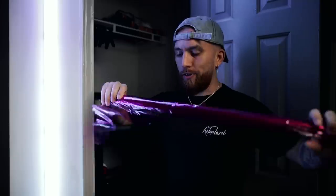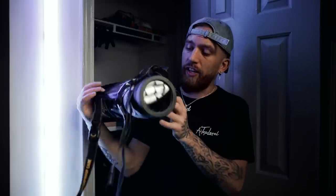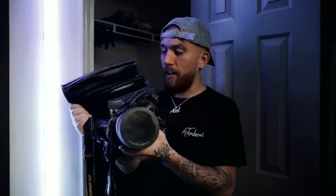They also have different colors. This was just some extra from a video shoot that I did, and I just keep it in here in case I need it. So I also have this, the Dika or Dika, I'm not sure of the name. Sorry guys if I pronounced it wrong, but I'm gonna say Dika pack. I just throw my Canon into here and scroll it up.